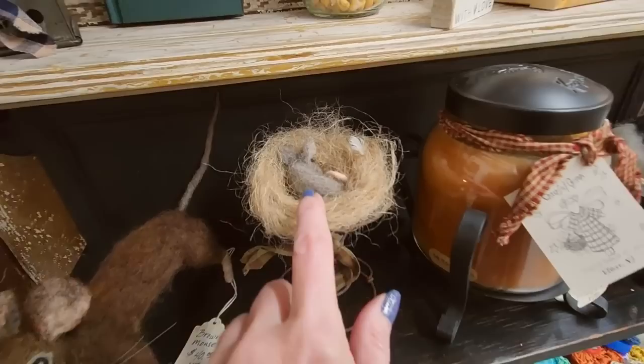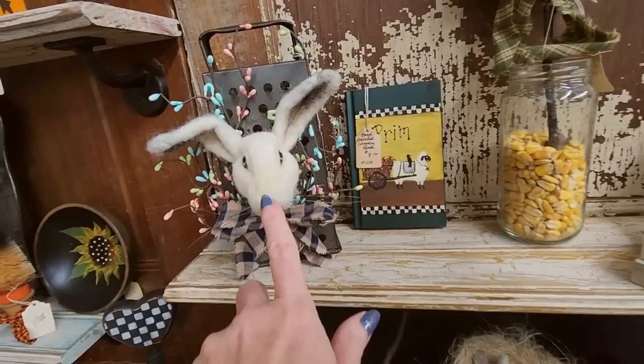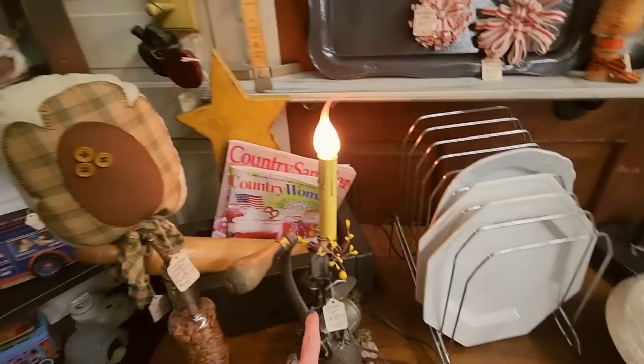And a nest with a little mouse in it. It's a nest on a little coil. Nice. There's a bunny head on a grater. Neato. Look at the little chipmunks. Oh my goodness. It's needle felt. And these actually take a very long time to make. It's harder than you might think to make these needle felt little animals. Oh, this is interesting. It's like a meat grinder that's been turned into a light. That's cool.